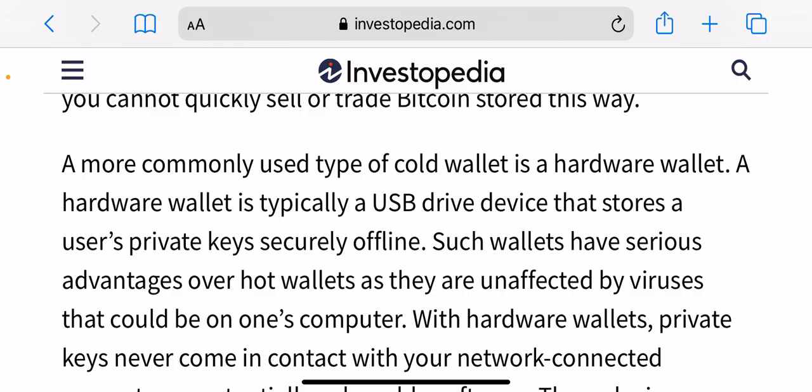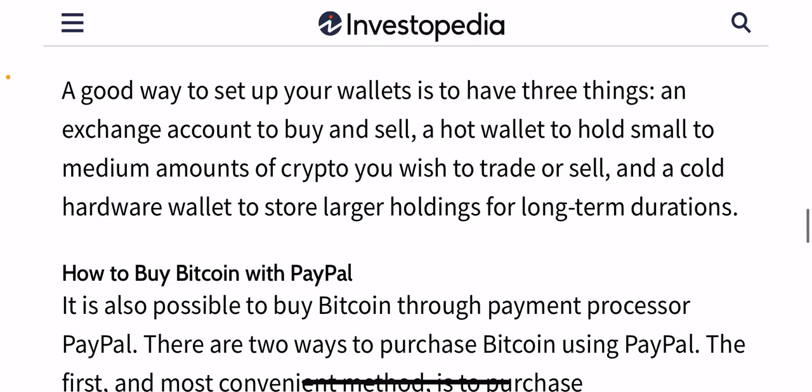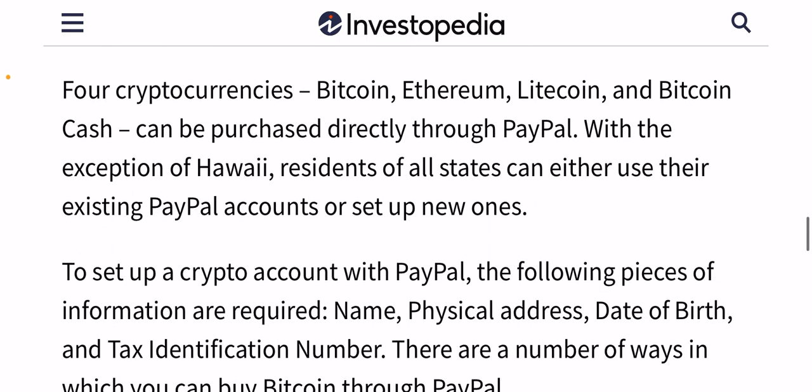This includes using two-factor authentication and using a password that is unique and long, including a variety of lowercase letters, capitalized letters, special characters, and numbers. Step 2: connect your exchange to a payment option.